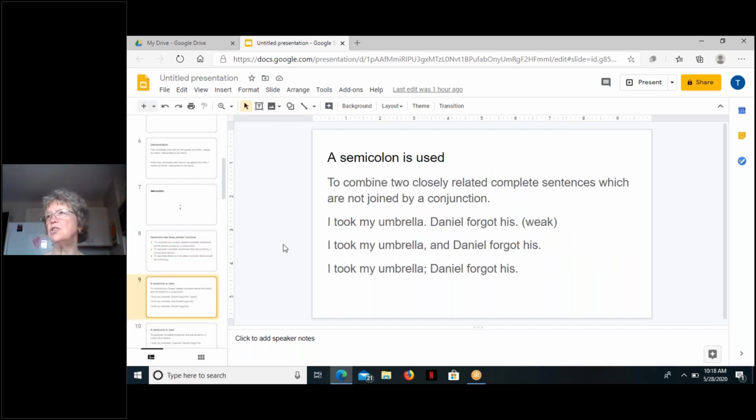The semicolon is used to combine two closely related complete sentences which are not joined by a conjunction. So look at these two sentences that I've started with. I took my umbrella, period. Daniel forgot his, period. Now, I put there that those are weak, but they are perfectly correct. Each has a subject, each has a verb, each delivers information to the reader. There's nothing wrong with them, but they're a little weak, and they're weak because they're repetitive. They're the same structure. One follows the other, and they sound alike, and they're boring. So you can use punctuation to make it different and to combine them within one sentence.